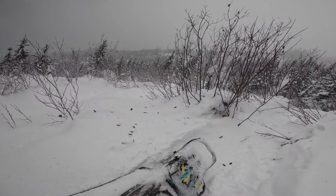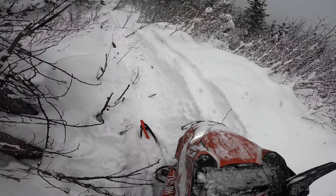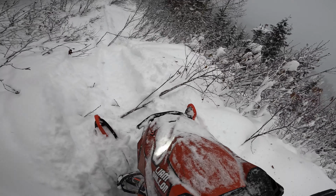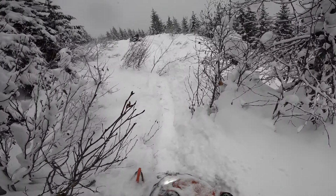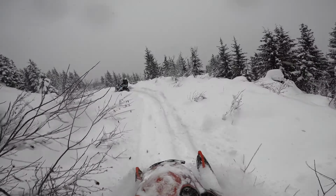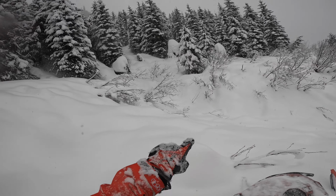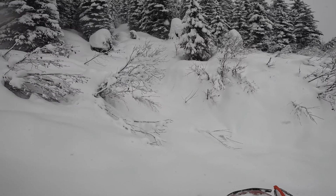This is a workout. It's nice to know that this was an old logging road, so there's no stumps, it's just a bunch of willows that have grown in. Okay. Oh, everybody made it. Okay, so that's the trail up through here. We'll see how I do.